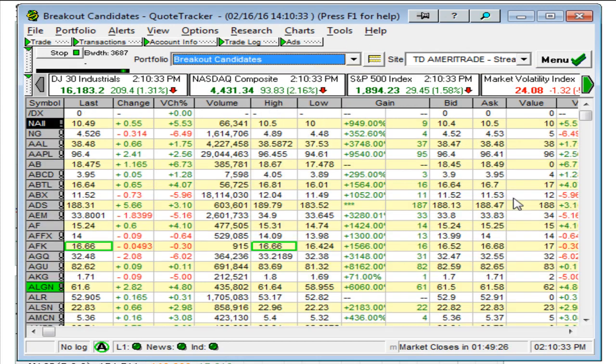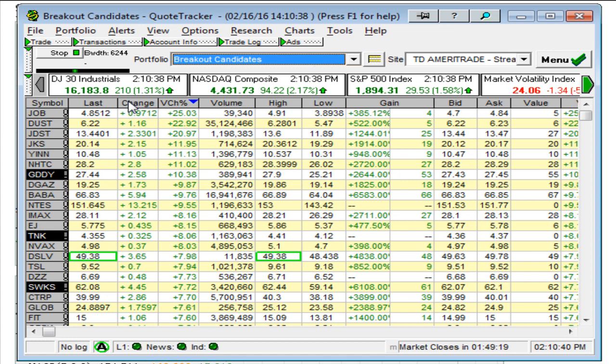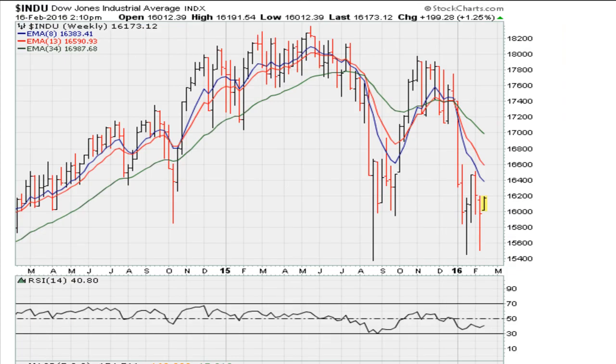Let's take a look at markets here with about 2 hours to go before the close of the day session, being a Tuesday, short trading week. We see the markets trading close to the highs of the day, Dow up about 210. Want to show you why I personally think we should take the exact opposite view. In other words, we should look at this rally as being very suspect. But before I do that, let's take a look at what could actually be taking place.